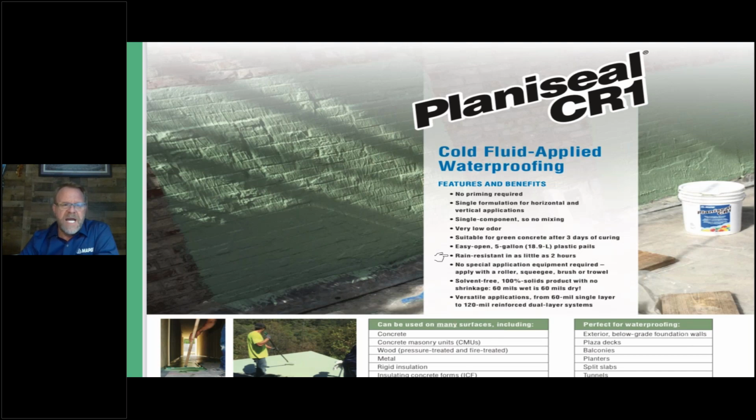And then you can see at the bottom there, if you can see, I know it's kind of small, but you can see all the types of surfaces where CR1 can be applied. It's a very versatile product.